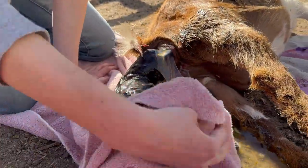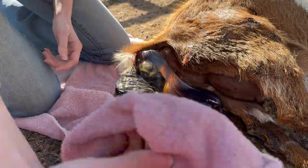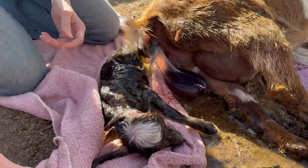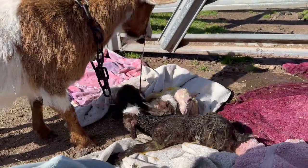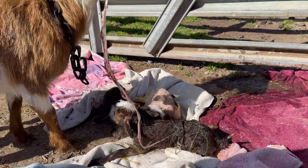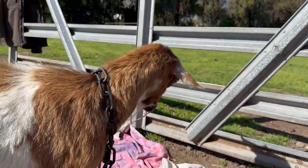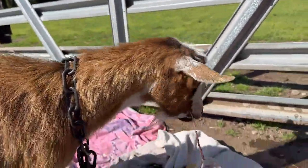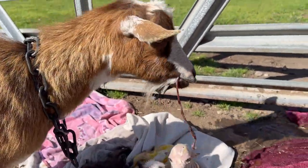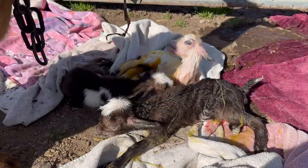Bigger. Look at the size of this one. Is there another one behind it? Or is that just its leg? That's just its leg. Umbilical cord. Oh, poor girl. You need to take it out of her mouth. I don't want it, but it's in there.